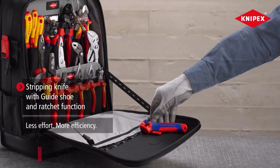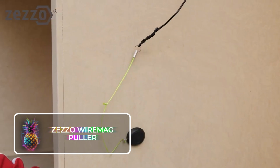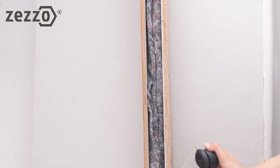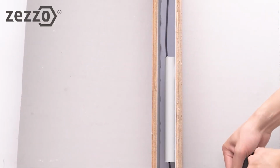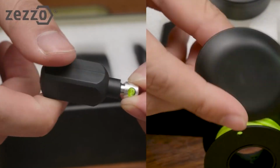Zezo Wire Mag Puller. On your screen right now, you can see the Zezo Wire Mag Puller in action. If you've ever had to awkwardly fish for wires through walls and floors, you will probably be able to tell just how much easier it can make this daunting prospect at just about every step of the way.